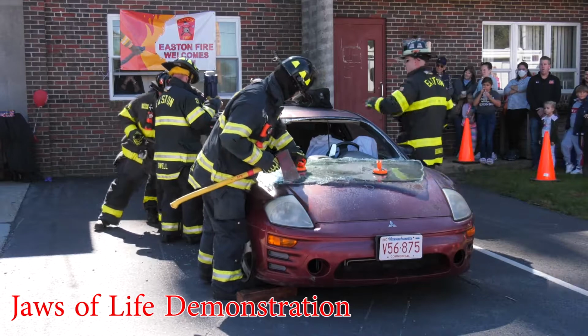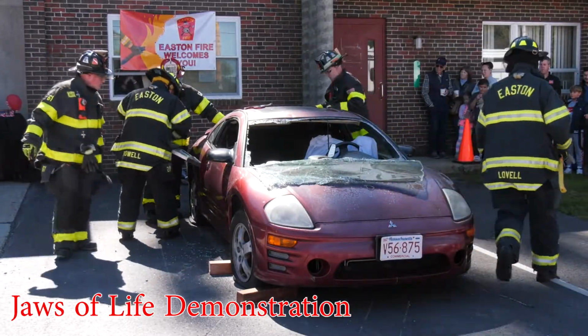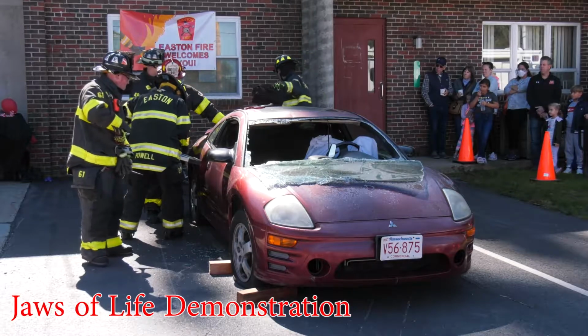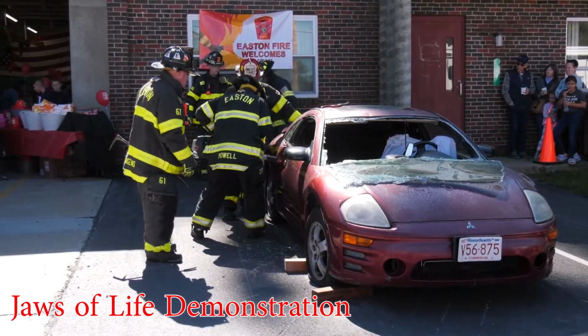So now what's happening on the passenger side, they're using tools to gain access to the hinge points and where the door latches, the door latch, so that we can pry it open and get inside that car. So by squeezing the top of the door like they did a minute ago, it creates an area to fit the tool in on the side.